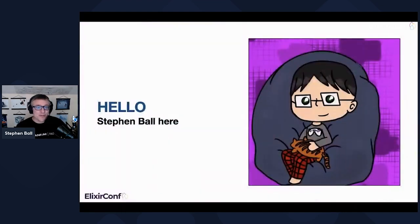So let's go. Hi, my name is Stephen Ball. I commissioned my 10-year-old for this likeness, and she says when she thinks of the internet, she thinks of purple squares. So there I am, internet man. And we don't actually have a cat, but she wanted to draw one. And of course, I am wearing my typical work from home outfit.